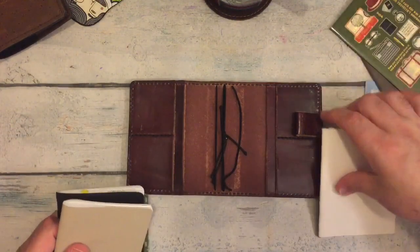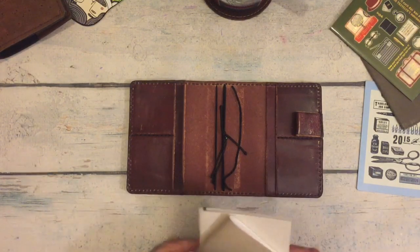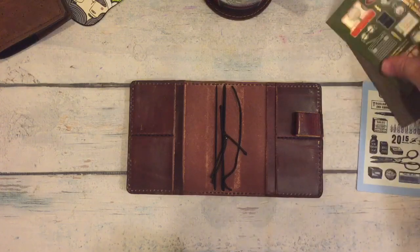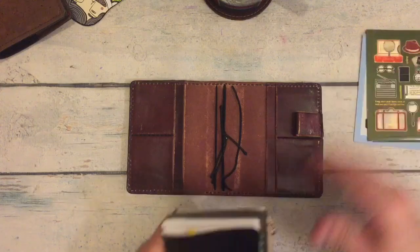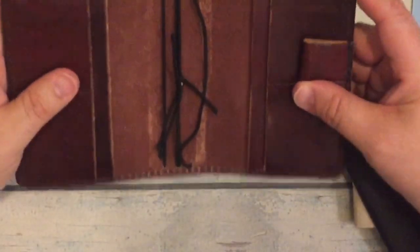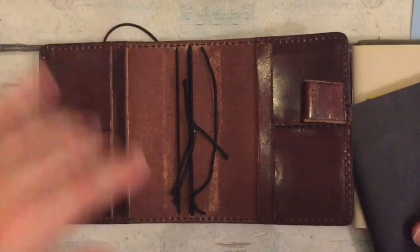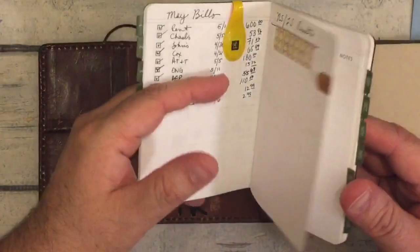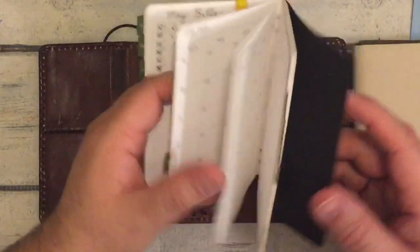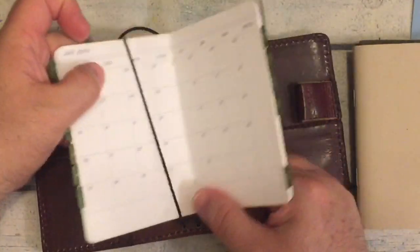I did a video in my One Book July recently showing the things that I need to have in a traveler's notebook for me to feel like I have everything that I need. I used this as my wallet, my planner, and my everyday carry. So I always need a monthly insert. So here's my monthly planner. I think July is in the middle here. I always have that on the front elastic.